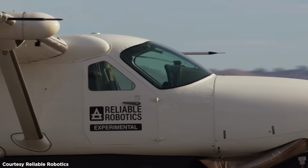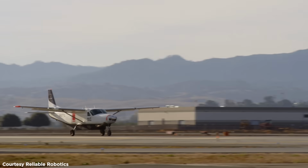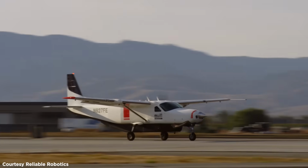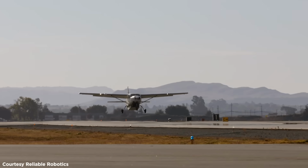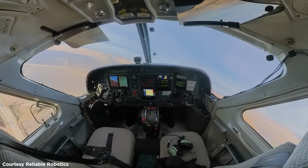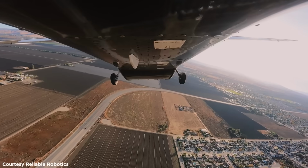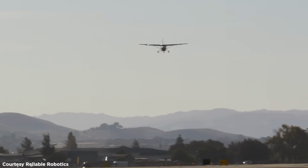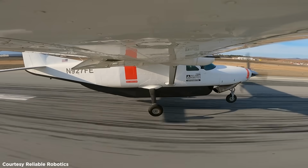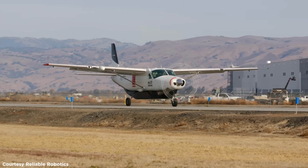Reliable Robotics has achieved a major milestone for the aviation industry, an uncrewed test flight of a Cessna Caravan. So the FAA-approved test flight took place November 21st in California's San Francisco Bay Area. It lasted about 12 minutes. Now, it was being controlled by a pilot who was 50 miles away. Reliable Robotics seeks to improve aviation safety through automation and transform how people and cargo travel around the world. We'll have more on Reliable Robotics in an upcoming show.